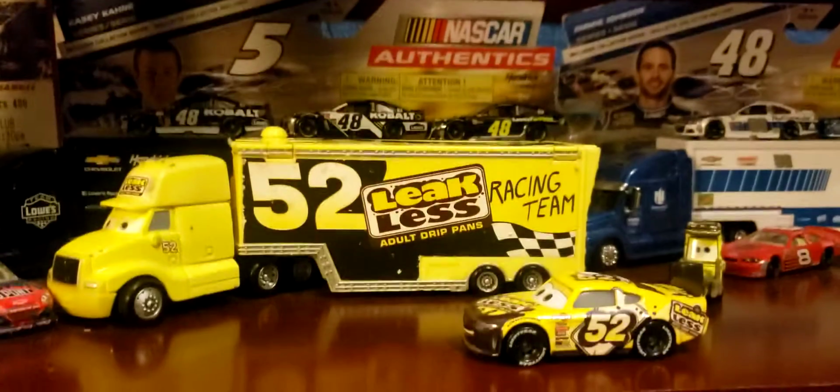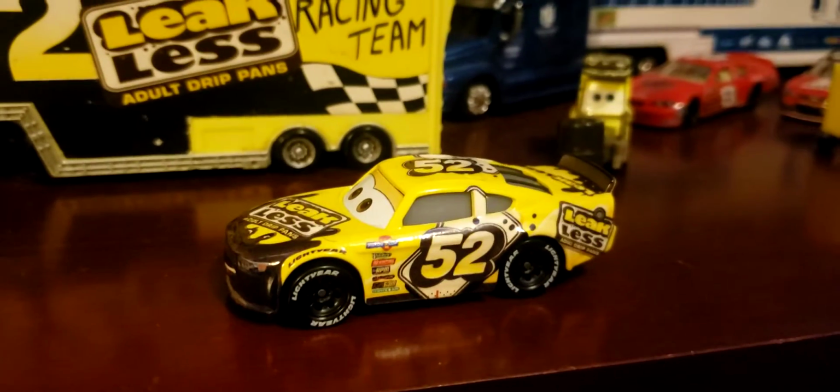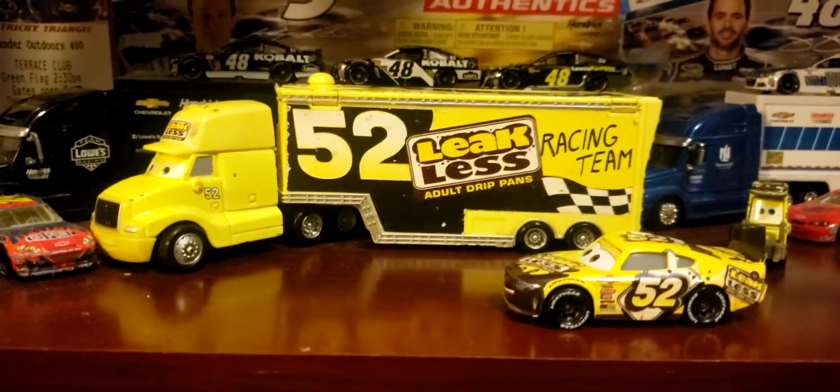But I never picked him up, so I was really glad when he got re-released this year. I picked this guy up a couple weeks ago. I've already opened him, I just didn't review him, but I thought I would finally review him now.